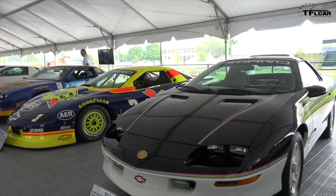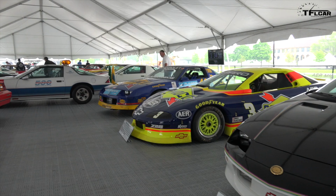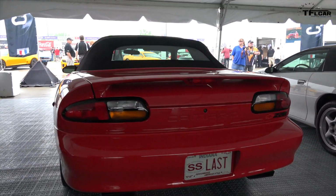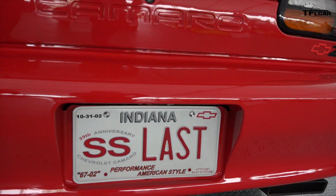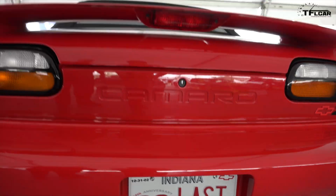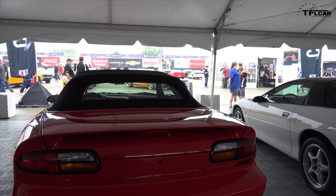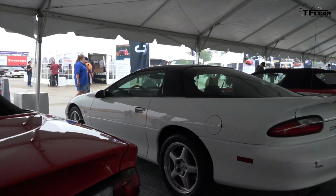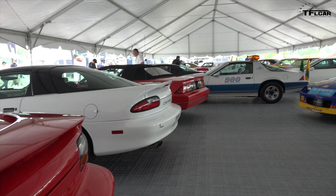Wow. So it's '93, obviously. '92. This is the last Camaro that was built before they came out with the next generation. So from '67 to '02, they built Camaros, and we kept the last one for our collection. Yeah, it was a convertible. That's interesting. Usually we try to keep the most interesting version of whatever model it is.